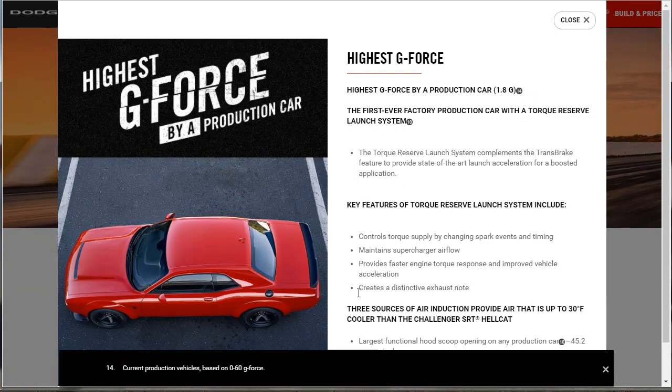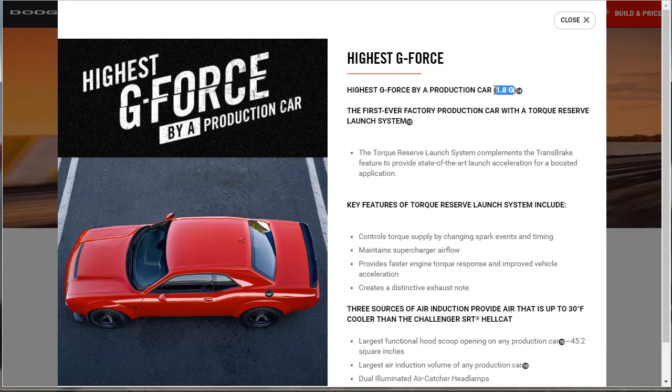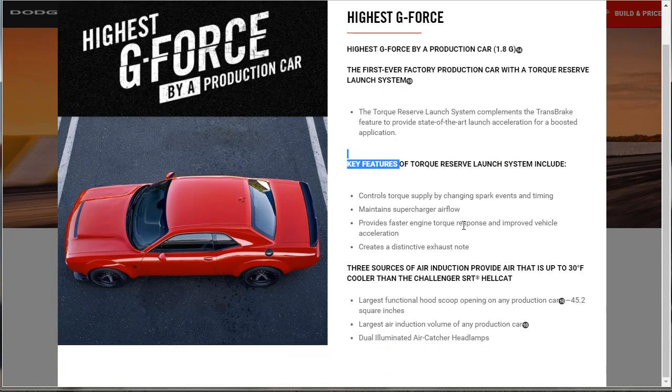If we click this, 0 to 60 G-force. So yeah, in a straight line, 0 to 60, this car is pulling 1.8 Gs, which is the most of any production car. So that's its parameters. Don't get that 1.8 Gs confused with lateral. They go on to talk about their torque reserve system and how it controls the torque and all that because, well, you'd have to with as much torque as the car is putting down.